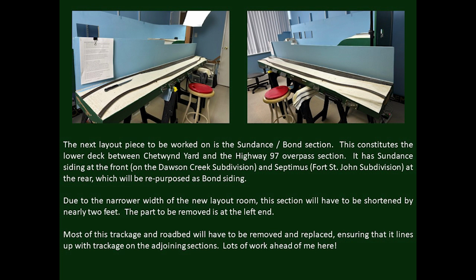The next layout section to be worked on is the Sundance Bond section. This requires a fair bit of work prior to installation. The Fort St. John subdivision is at the rear, which includes the original location for Septimus. This will be taken up and relayed as Bond siding. In front is Sundance siding on the Dawson Creek subdivision, which will also need to be taken up and relayed. This layout section will need to be shortened at its left end by approximately 23 inches, due to the narrower width of the new layout room. After the cut, a new left-end sill will have to be fabricated and installed.